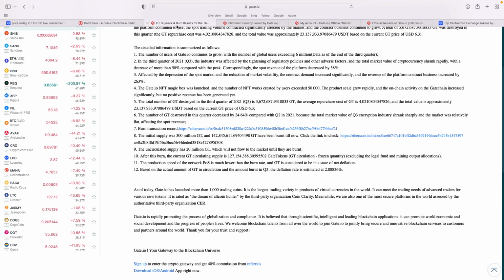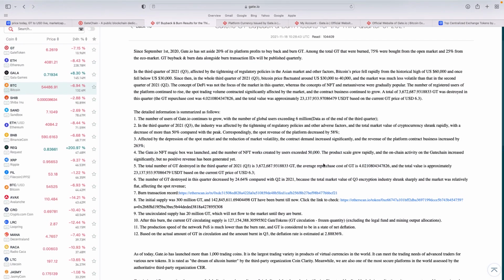They talk about the GT buyback. Obviously, there's a lot going on since September 1st, 2020. Gate.io has set aside 20% of its platform profits to buy back and burn GT. That is absolutely incredible. Among the GT that was burnt, 75% were bought from the open market and 25% from the eco market. Now, this last quarter, third quarter 2021, was affected by the tightening of regulatory policies in the Asian market and other factors, and the volatility of Bitcoin went up to 60 and down to 30. Now we've sort of stabilised with Bitcoin, as they're saying there, it's less volatile.